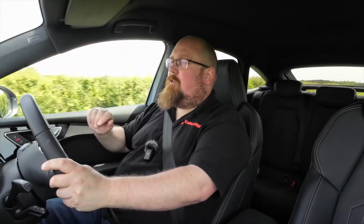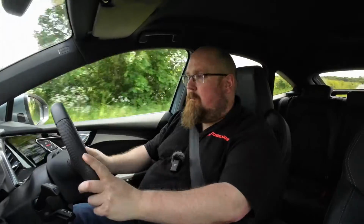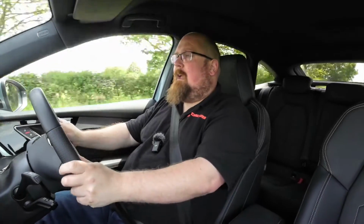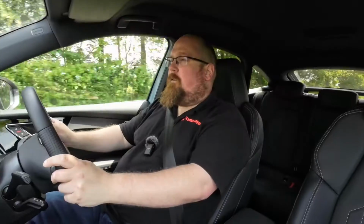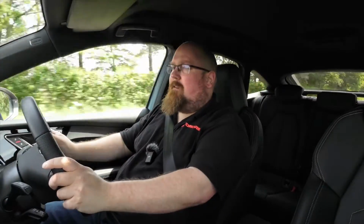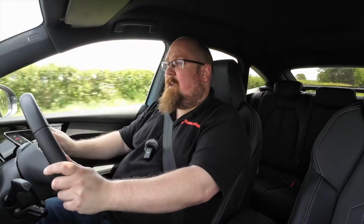Perfect for the family. Now, when it comes to trim levels, there are 3 to choose from in the Q4 range. There is the entry-level Sport, the mid-range S-Line, which is what I've got here, and the top-of-the-range Black Edition. However, there did used to be a Vorsprung, so don't be surprised if that trim level makes a return. But personally, I'd recommend going for the S-Line.